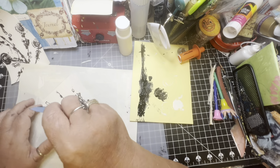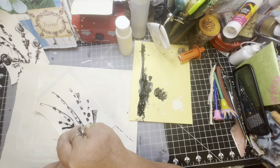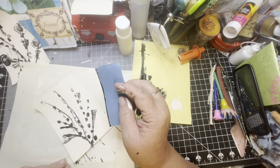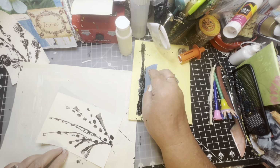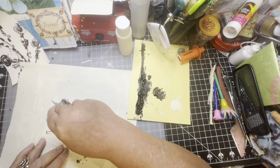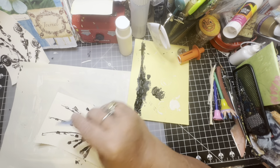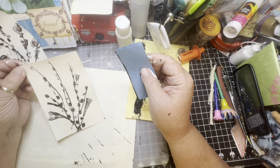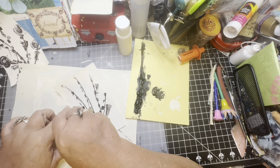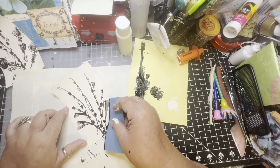Let me know in the comments if you're a mark maker, if this is something you sometimes do. I have made a lot of paintings over the years, and I like to make a mixed media background where I'm using a lot of different mark making tools to get some depth of color. So 1, 2, 3, 4, 5. Okay, that's our 5 flower stems. And these were supposed to be some kind of little leafy looking thing, which didn't really pan out.